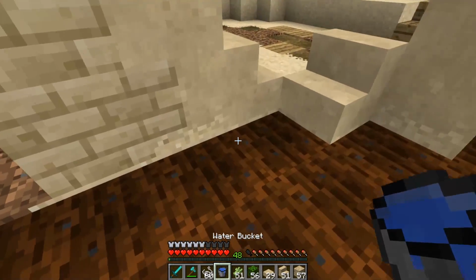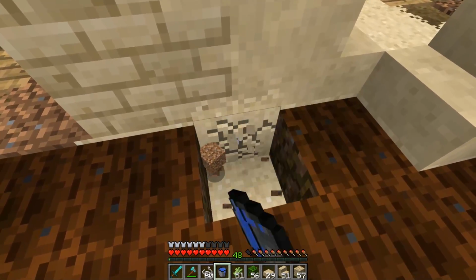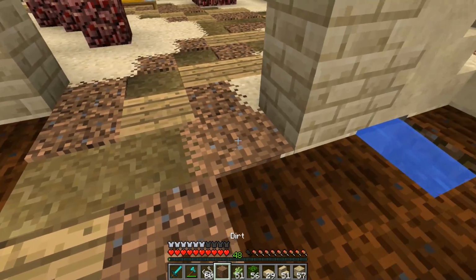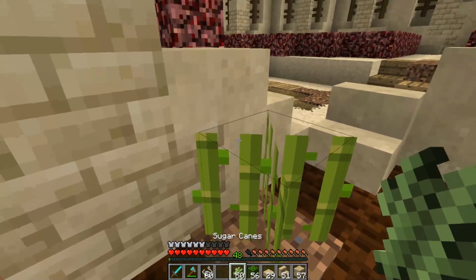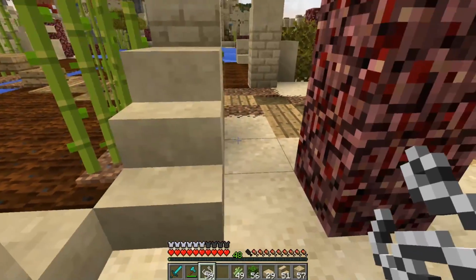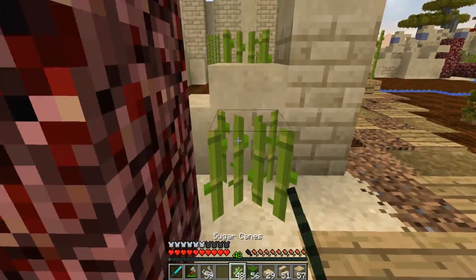So what if we came over here, and behind this guy, we went ahead and hit another water source. That could be kind of cool. Go ahead and grab some dirt, fill that guy in right there, and bam. And then we go ahead and throw a string on top of that. And I think that's enough sugarcane placing together there.